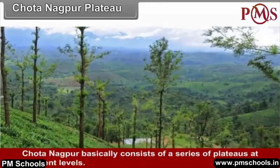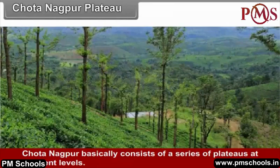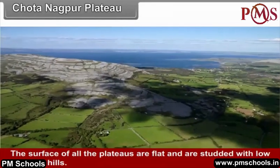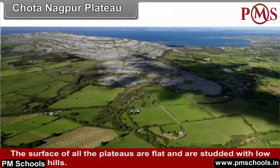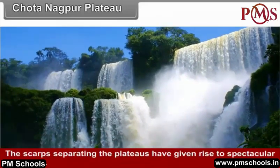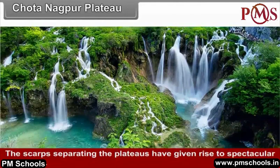Chota Nagpur basically consists of a series of plateaus at different levels. The surfaces of all the plateaus are flat and are studded with low rounded hills. The scarps separating the plateaus have given rise to spectacular waterfalls.